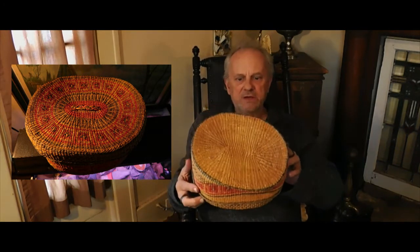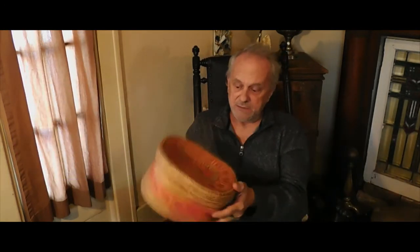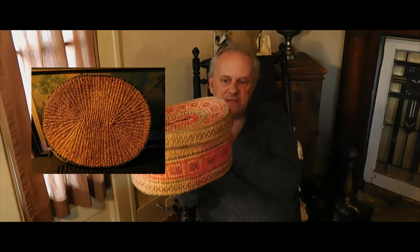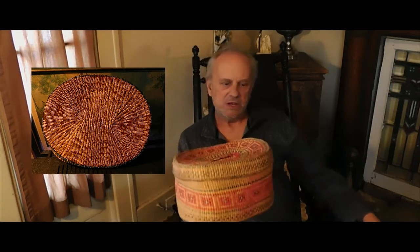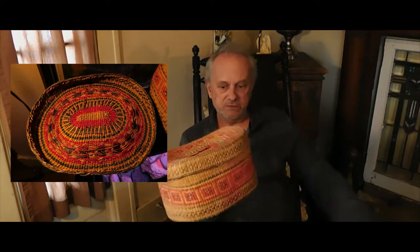Very nice weave, very nice decoration on the edge and on the top, and this one still has the handle attached to the top. If I had to put an approximate age on this, I would call it vintage 1950s, 1960s. A nice piece, really nice.